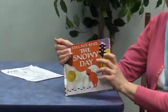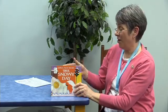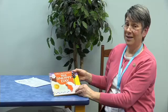What do you think happened to the snowball that Peter put in his pocket when he went into his warm house? I think it did what happens to snowmen and snowballs all the time. I think maybe it melted.